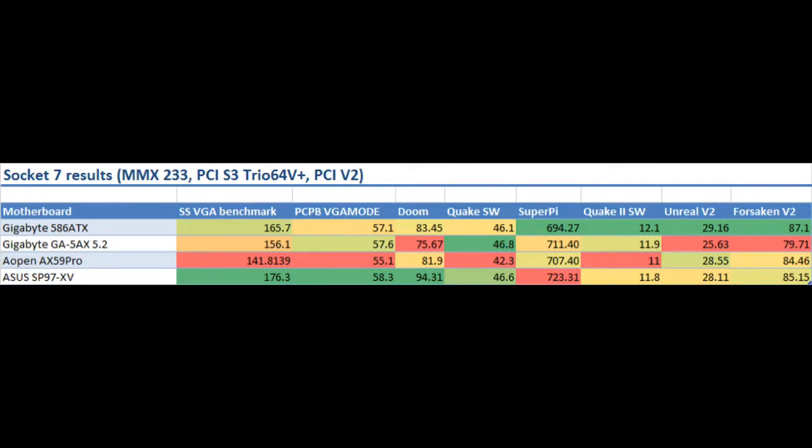Under Windows, it's not quite as good, but not too much red. Just in Super Pi it's a little bit slower, but in the Quake 2 software, Unreal Voodoo 2 and Forsaken Voodoo 2 benchmarks, it's right in the middle of the pack. Not too fast, not too slow.